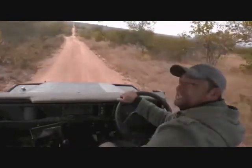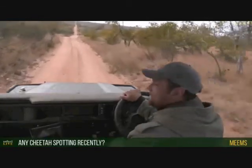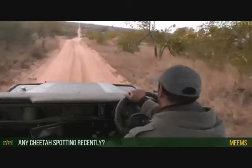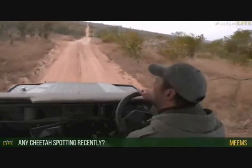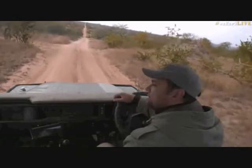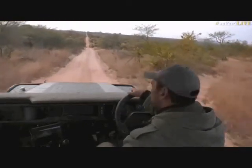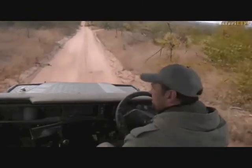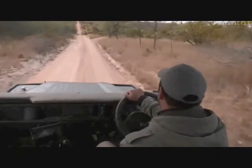Memes, you asked about cheetah. Any cheetah spotting recently? No. We haven't seen cheetah for quite some time on Safari Live, from what I understand. I wonder, have they had luck in the Mara with cheetah since they've been up there? I don't know. Do any of you know? Have they seen cheetah up in the Masai Mara? They have. Okay, so they have seen cheetah.